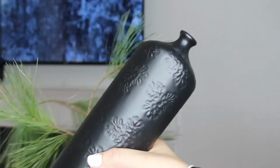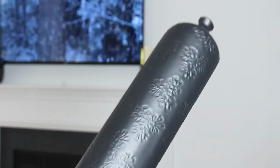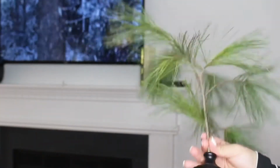If you've been following me for a while, then you might remember this vase. I spray painted it in matte black. Its original color was brown. And today we're going to use it to style the mantle.